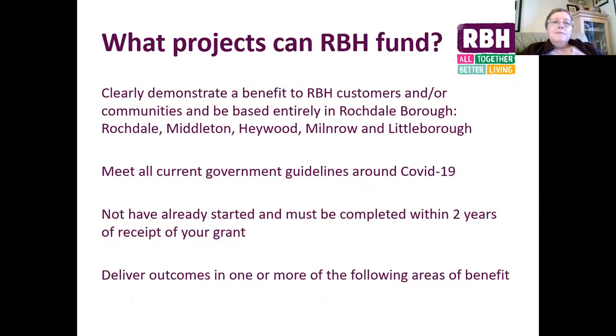So the next thing is, what projects can RBH fund? So this is the eligibility criteria for projects. The biggest thing for us is that any project we fund has to clearly demonstrate a benefit to RBH customers or communities, and it has to be based entirely in the Rochdale Borough. Obviously that being Rochdale, Middleton, Heywood, Milnrow and Littleborough.